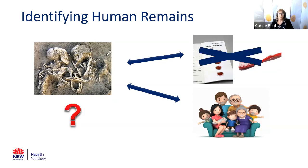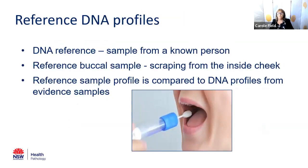Now, if there are no direct matching antemortem samples, then DNA identification will depend on having reference samples from your family members. And a reference sample is just a known sample from a person. And it's generally taken by using a swab and just swabbing the inside of your cheek. For missing persons casework, the samples from the relatives of missing persons are only allowed to be searched on the database against unidentified remains.